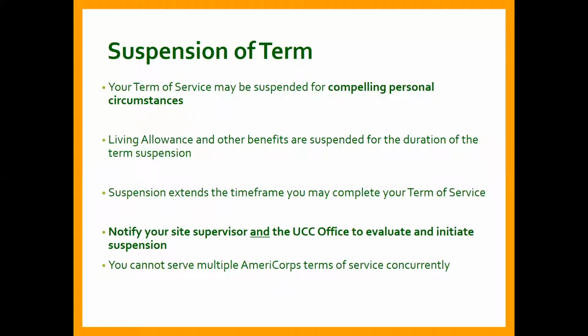Suspension of term of service. So once you begin your term, sometimes unforeseen events come up in life that you just need to take time off to be able to deal with, whether that's someone close to you passing away, if you need a surgery. We call these compelling personal circumstances. And these are situations where we can suspend your term of service. This can be for weeks to months at a time, depending on what the circumstance is. And you, me, and your site supervisor can all work together to determine how we want to handle a situation like this should it arise.